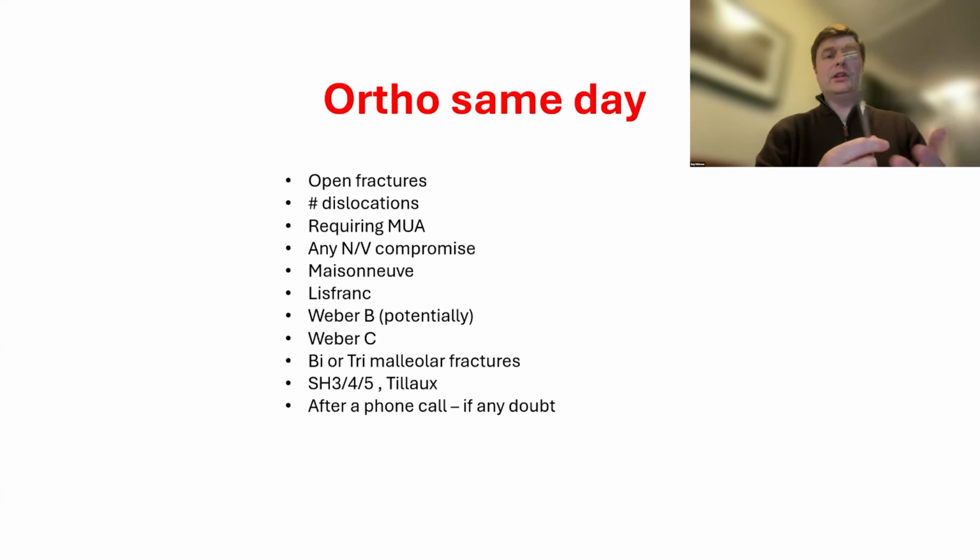But then we get into the ones where we need to be thinking, both with our examination that we mentioned before and the x-ray. The Maisonneuve fracture, this is the one that you'll pick up if you remember to squeeze the proximal fibula, because it's a proximal fibula fracture with a medial ankle injury. So this one, proximal pain and also your medial ankle pain and swelling in your exam will have you thinking about Maisonneuve. The Lisfranc is the first and second metatarsal space that you'll have palpated, and a little bit more about that in a minute. Weber B fractures potentially need to be referred on the day.